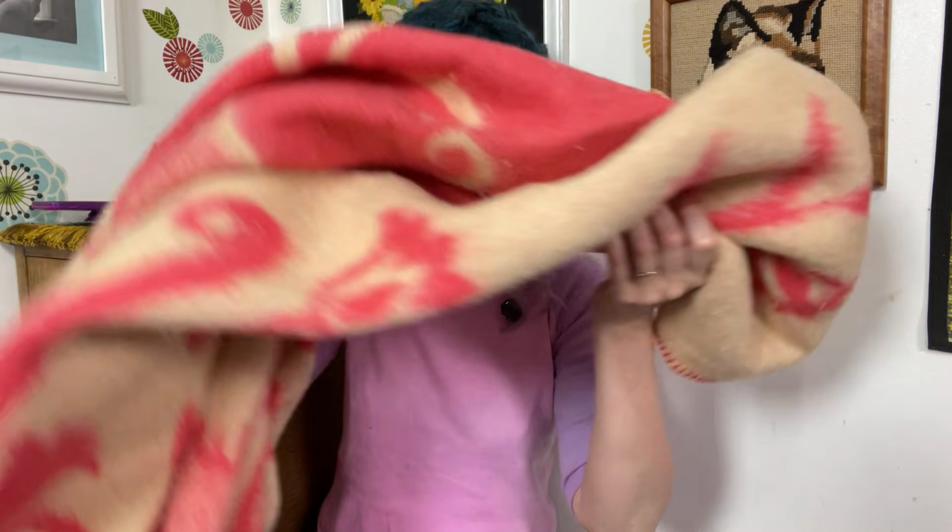But the final thing that I picked up, which I had no business picking up, and yet here we are, this blanket. So this is a vintage camp blanket. That I think is lint. It's not a hole, but this is wool. And I've had these things before. I love finding and selling these things.